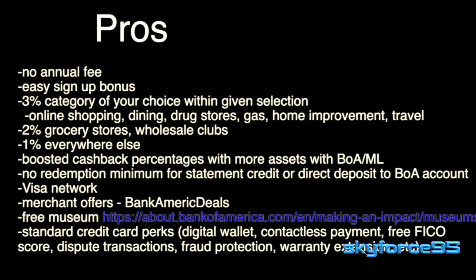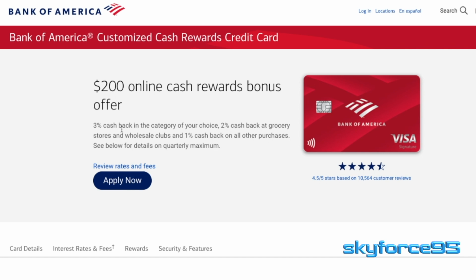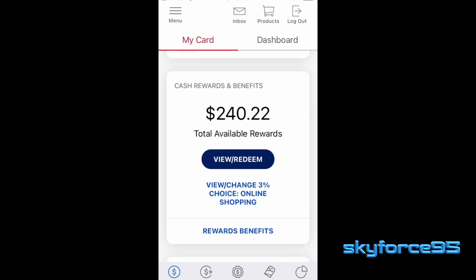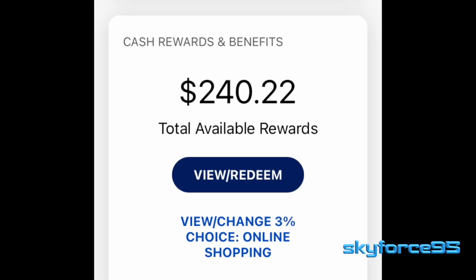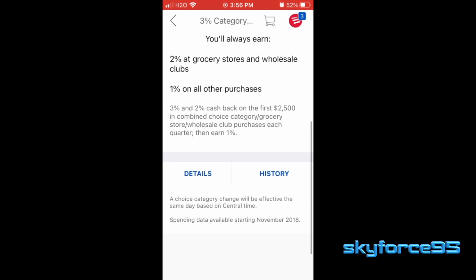So first of all, this is a no annual fee card. So as long as you don't keep a balance, you don't have to pay any fees to own this card. It has a very easy to get sign up bonus, which usually ranges between $150 to $200 after $1,000 of spend within the first 90 days, which also posted to my account very quickly soon after I hit that minimum. But the highlight of this card is definitely the 3% categories that you can choose from.